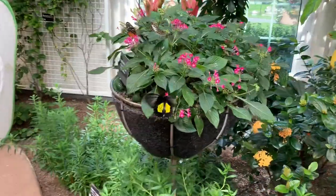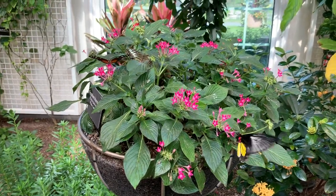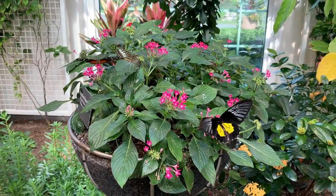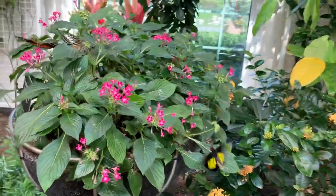Now that's a pretty one. Are the ones that are on the cantaloupe, are they moths? No, yeah, the only moths that you see are in here. Those are all butterflies. Oh. Can I pet them? Yeah, you can.